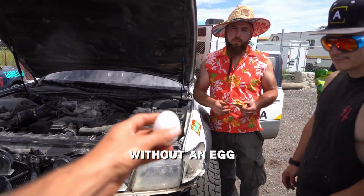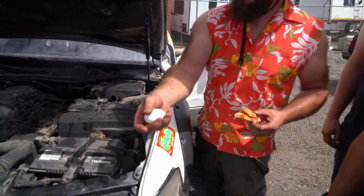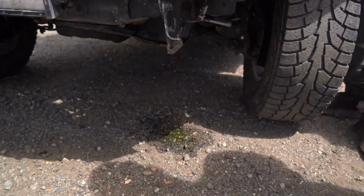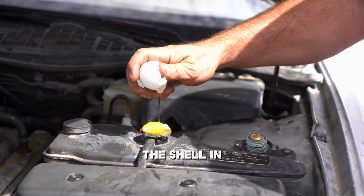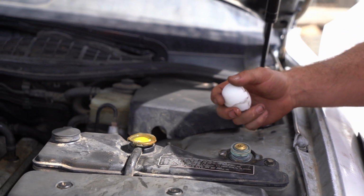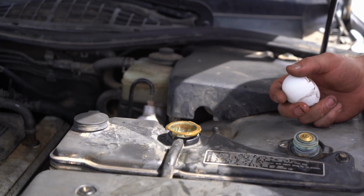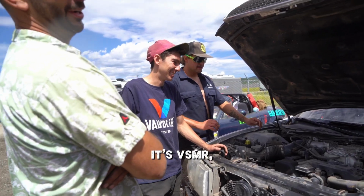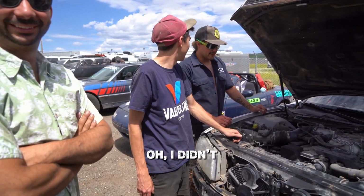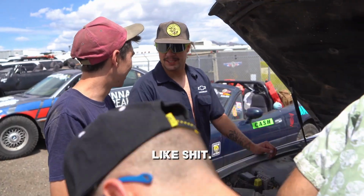Wouldn't be a gambler without an egg in the radiator. Look at those chef hands. Oh, you got the shell in there. It's not gonna work now. Oh, look at that. That was cool. That was smooth. This guy knows how to do stuff. It smells like shit. Yeah, right?